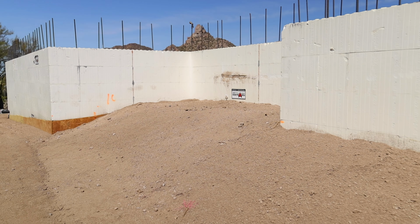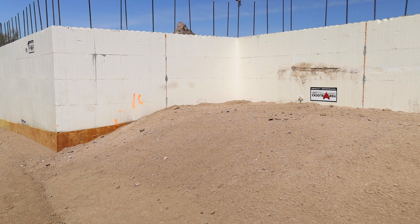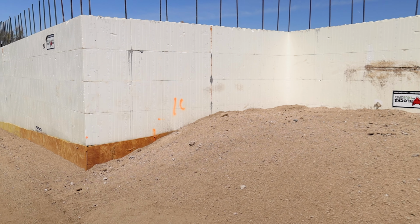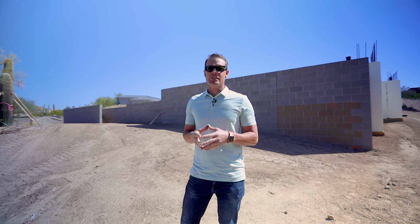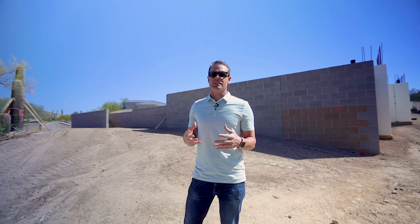So one of the neat features of this home is insulated concrete form. We'll have a separate video. I know we talked about that before, but for those that are unfamiliar with ICF construction, we're gonna have a dedicated video to talk about some of the benefits with ICF and also talk about the cost, how that impacts the cost of the build.